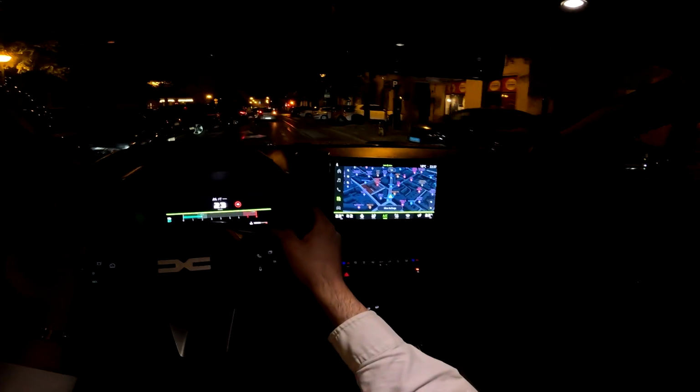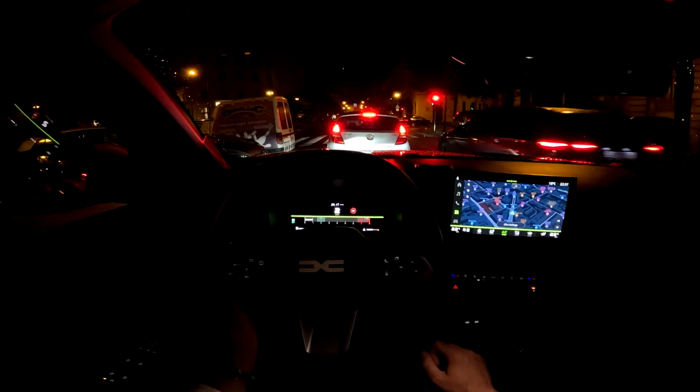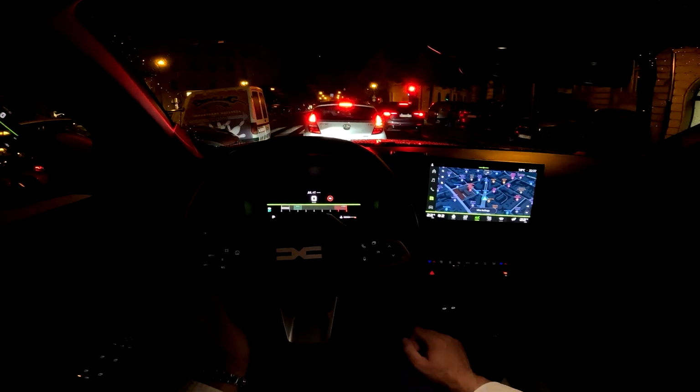And let me also mention that the 4x4 models come as standard with the all-season tires. And then of course the other models come just like other cars with the summer tires.